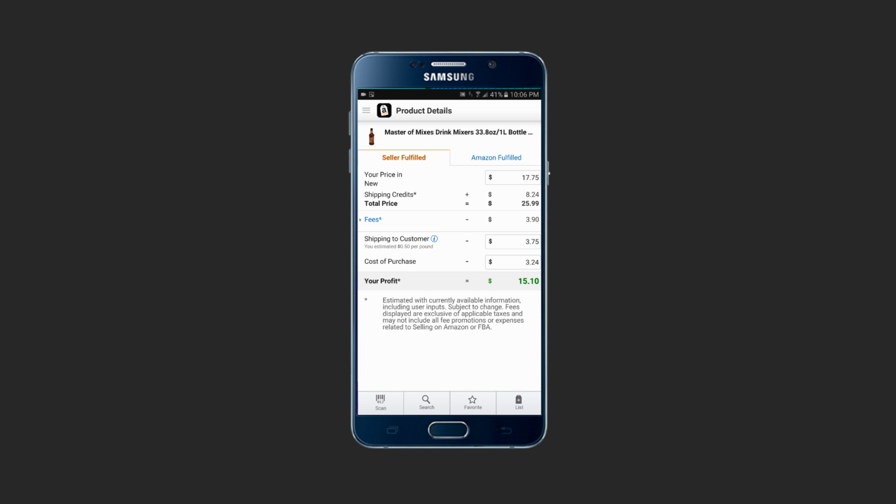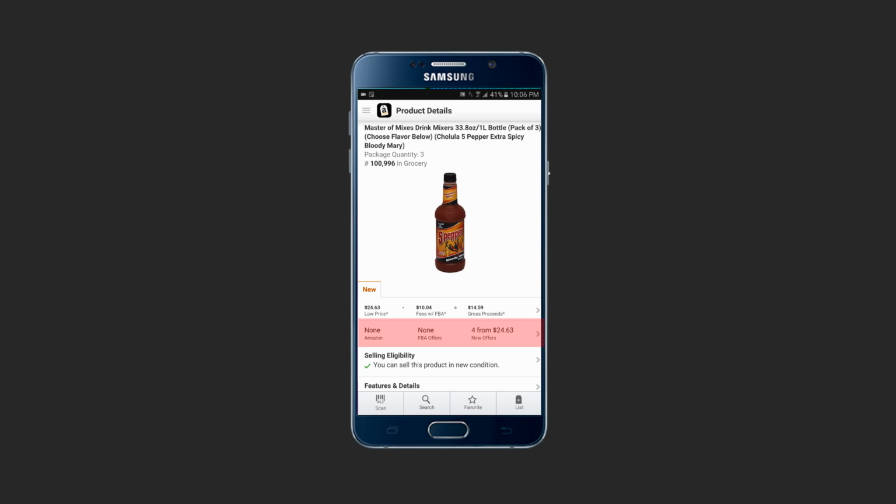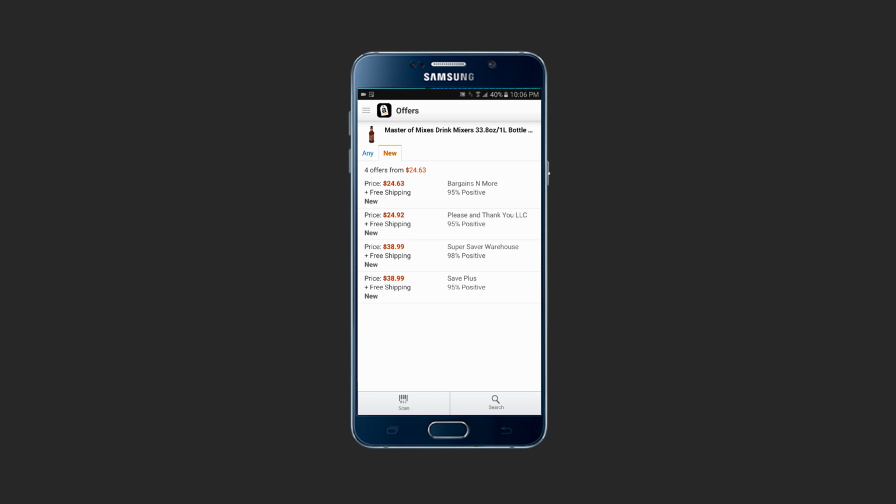All right, and there's one more thing that I'd like to show you in the app, and that's this section here. And see, there's something that I didn't notice when I first scanned this item. Notice how it says Amazon none, FBA offers none. So with that being said, I can actually probably charge an extra $3 to $5 because there are no FBA sellers. Amazon has a very large amount of Prime customers, and many Prime customers will only buy a product if it's eligible for Prime shipping, myself included.